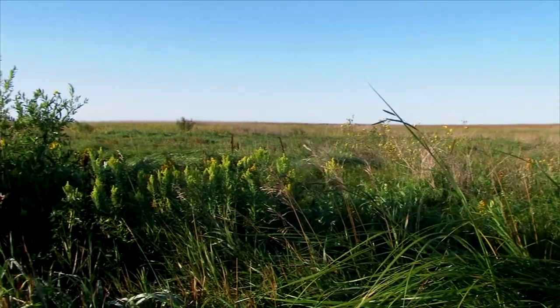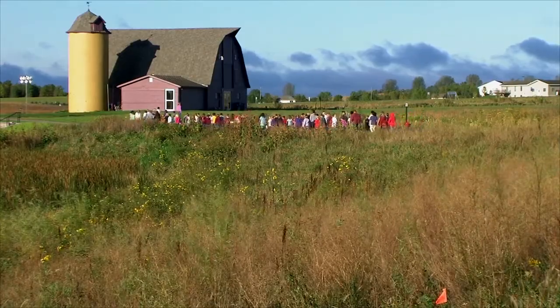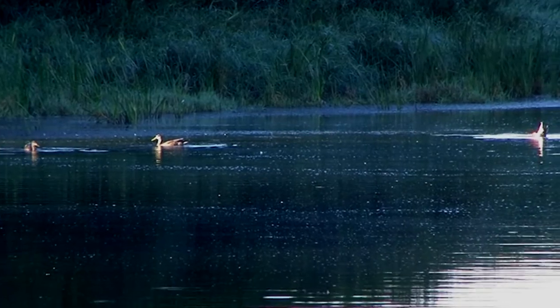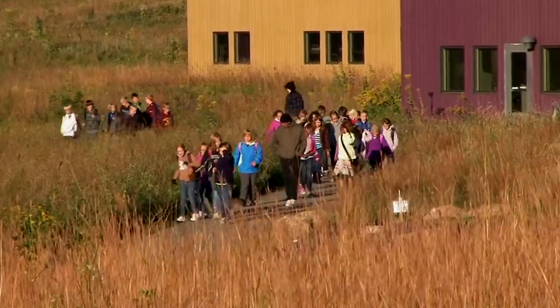The students who come here for school every day with the Prairie Science class, this is their classroom right here. The prairie, the wetlands, this is what becomes the classroom. The students that come here throughout the year, the first few days they are here, they have kind of a look of wonderment and not really what to expect. We sit them down, we make sure they're comfortable, and we explain one simple thing.